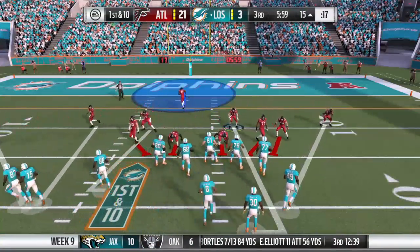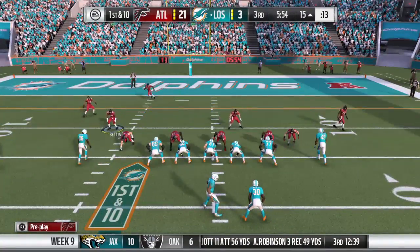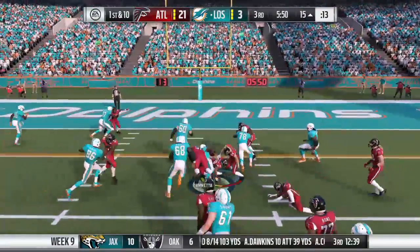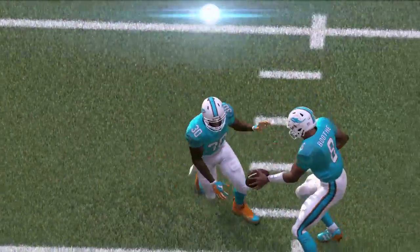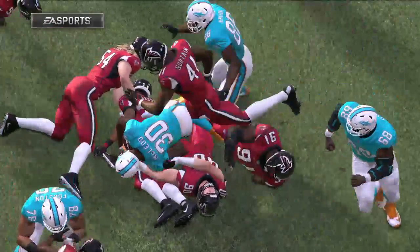If you're running an out route, it's likely you're going to end up near the sideline. And what did we just see there? You got it. The benefits of practice. Toe tapping, foot dragging, picking it up, and making sure it was a catch. Just what you want on a first down run. Call it 8 yards, and it's 2nd and 2.